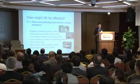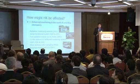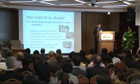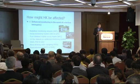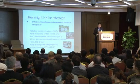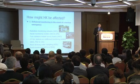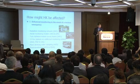So how may Hong Kong be affected? If we get any signs of a nuclear emergency, we will immediately enhance our monitoring. The Hong Kong Observatory will enhance the monitoring at the 10 field stations. We can send out a GFS helicopter with an aerial monitoring system mounted on board to identify any plume that might come to Hong Kong.